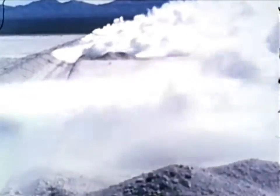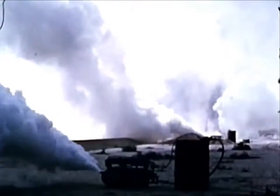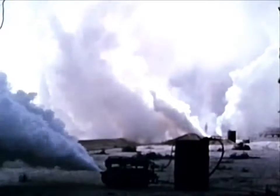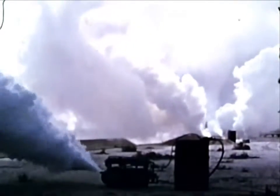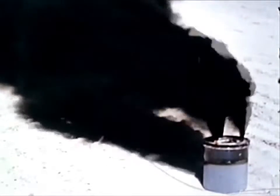In theory, this smoke would scatter and reflect fireball heat. This was a small-scale experiment, but evaluations have indicated that attenuation of radiant energy approached 99%. To explain the second phase of the project, employing black smoke, we must go back to Tumbler Snapper.